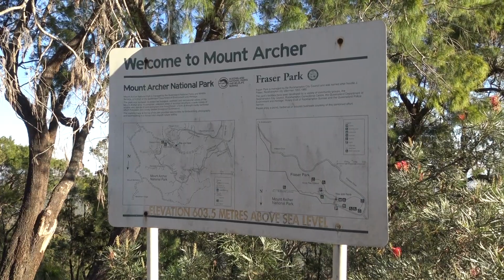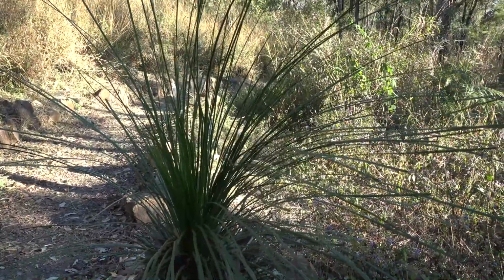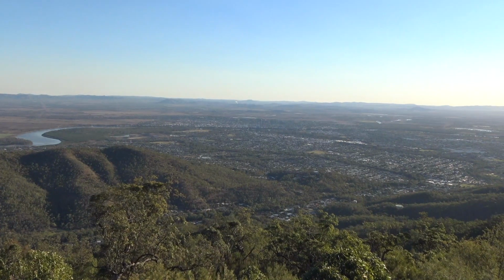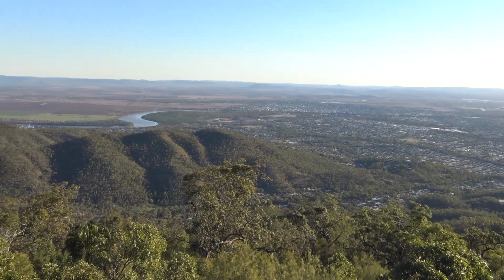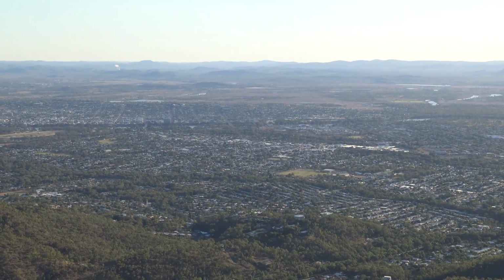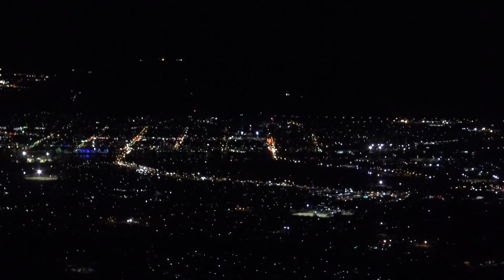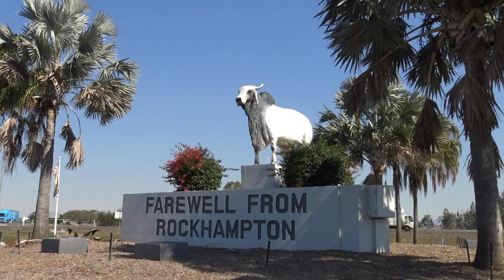We took a drive up Mount Archer, which overlooks Rockhampton and has fine views spanning across the region. I'd heard several years ago from a local that if you looked down from Mount Archer at night, the street lights spelt the word hell. So we took a drive up again that evening to see if this was true, or was it a load of bull? What do you think?